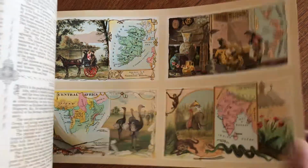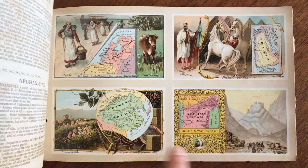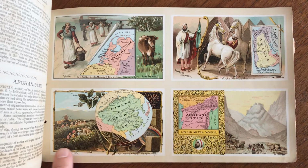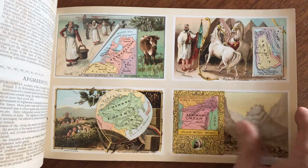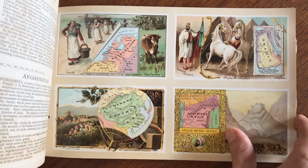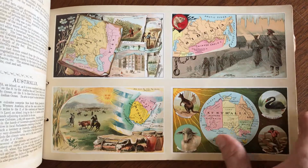Japan. Look at that pottery. Yeah. Oh, Afghanistan, inlaid metalwork. That's great. Chinese Empire and a fan. Looks like they're, yes, picking tea leaves here. Yeah, look at that. That's great. Arabia, Arabian horses. Yeah. Oh, Australia. That's nice. Yeah, this is wonderful.